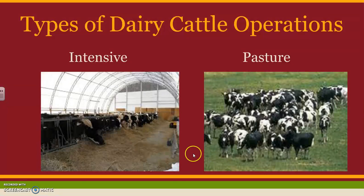So this is what I mean by intensive versus pasture. And then, of course, there's always the combination. A lot of times what happens if a producer is going to use a combination of these two, they actually give the cattle a choice. So like the doors to the barn will stay open, and they can wander in if they want, or they can wander back out if they want. They can kind of handle themselves.